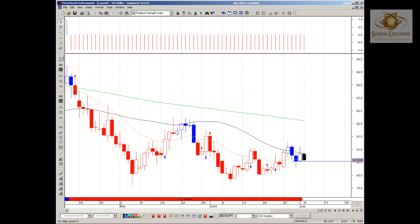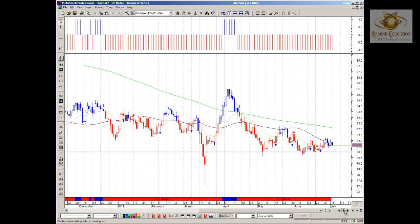So until that happens, what we should be looking for is consolidation, and that's exactly what we're seeing here. Very indecisive the past 2 days, up, down, not too sure. However, it's still trading above the 80, which is a positive long-term support area. So the longer it trades above the 80, the more probability we could see upside movement.